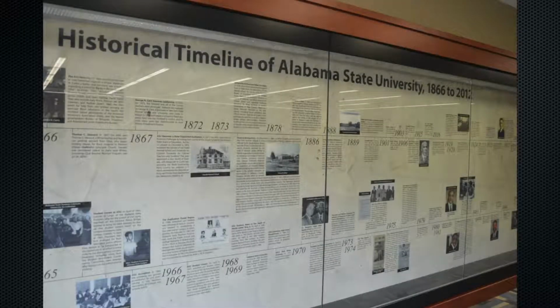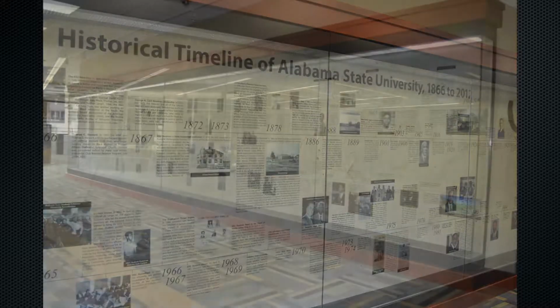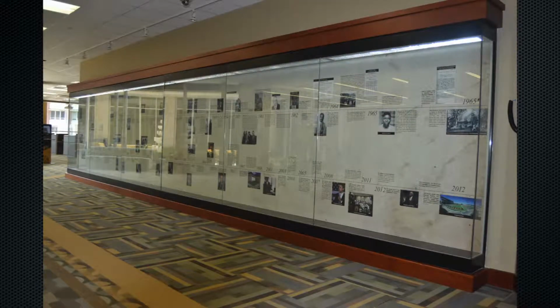Historic timeline for Alabama State University. On the first floor, at the center of the Levi Watkins Learning Center, a 30-foot recessed wall exhibit uses images and text to not only explore the origins of Alabama State University, but to trace the pivotal individuals and signature events in ASU's 150-year history.